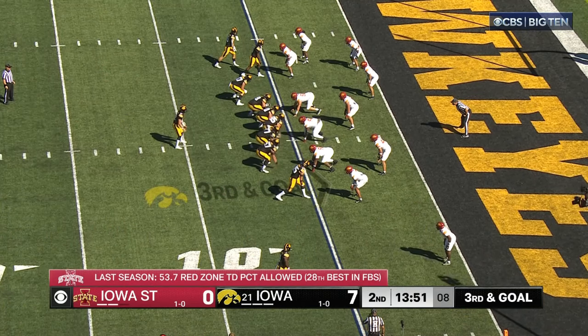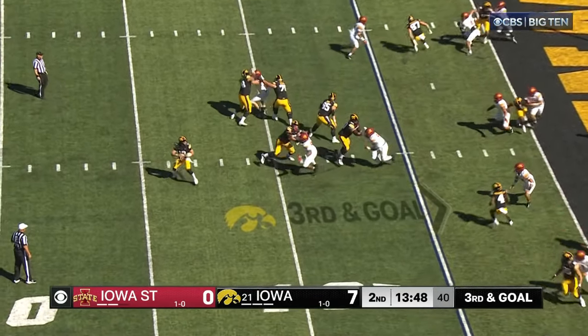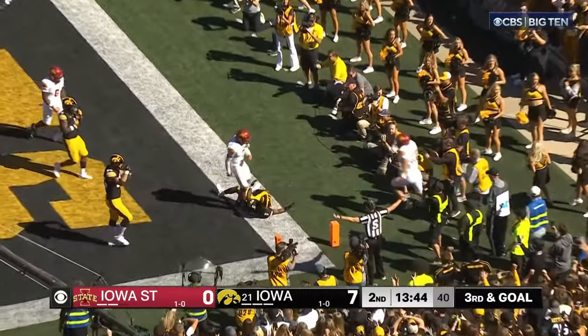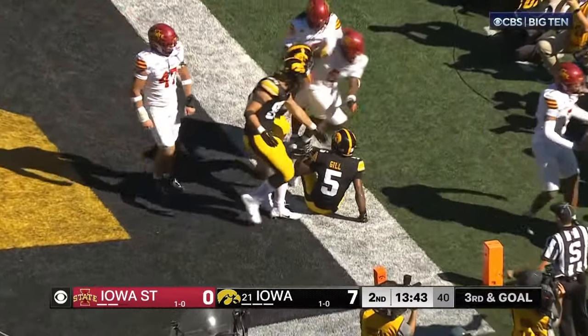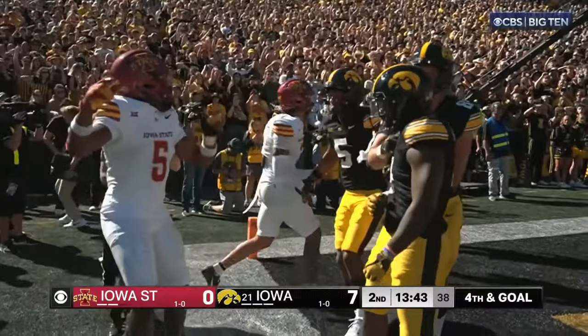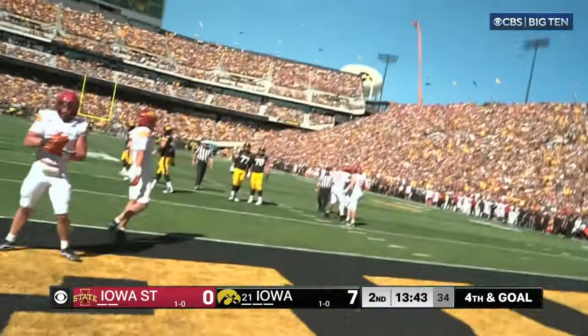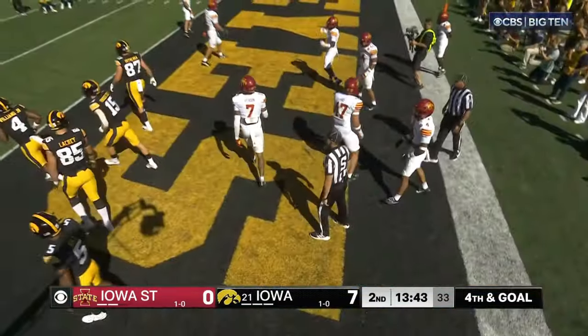Goal. Empty backfield. McNamara looks to his right, wants to come back down the middle, and incomplete. What a stand by the Cyclone defense. Jacob Gill got a hand on it. Now we got a little pushing and shoving, and we might back it up a few more yards. I don't see a flag yet, but there could have been one.